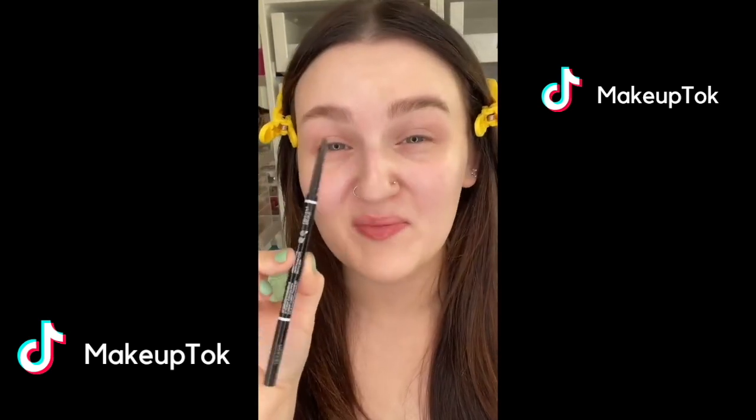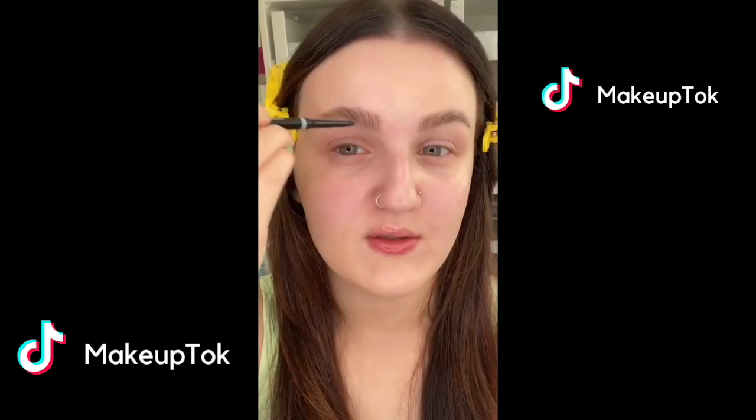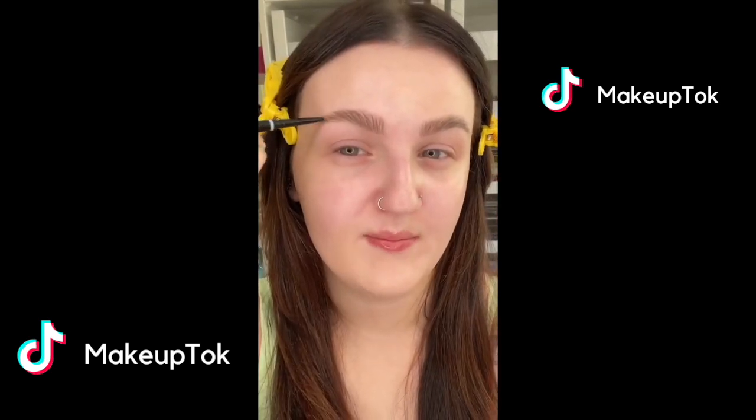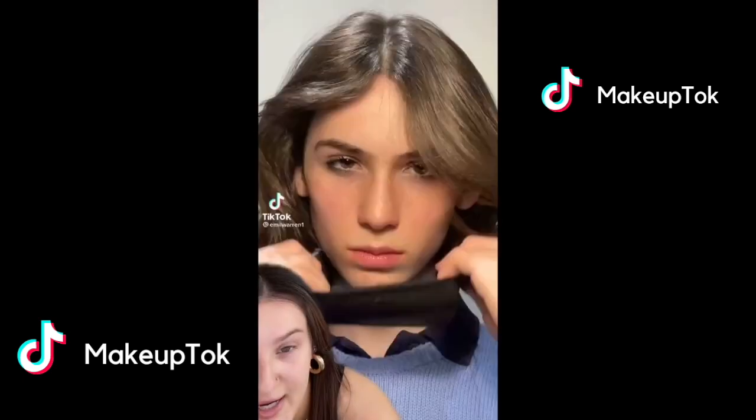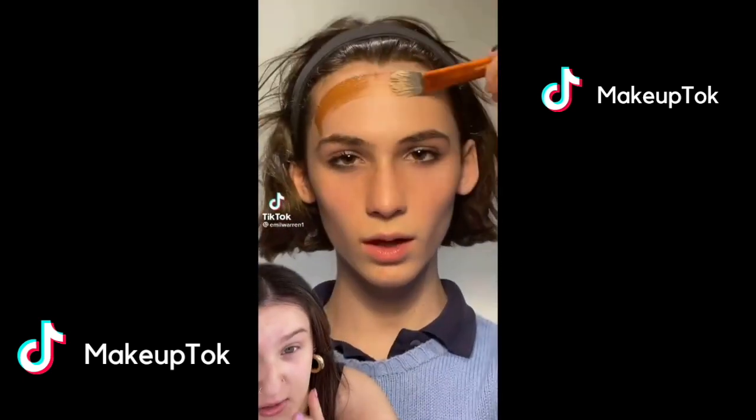Then I take my NYX Micro Tip Brow Pencil, and I just use this to add some dimension. I add NYX Brow Glue, clean it up with concealer, and this is how I currently do my brows. They stay up all day. You know, I gotta say, I'm actually really loving this technique.